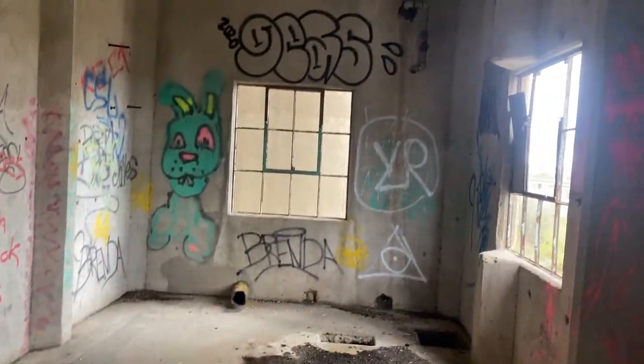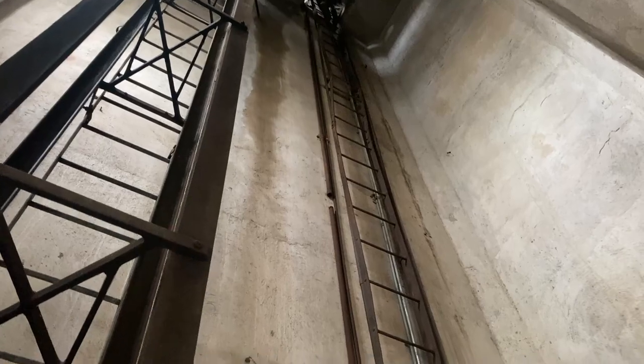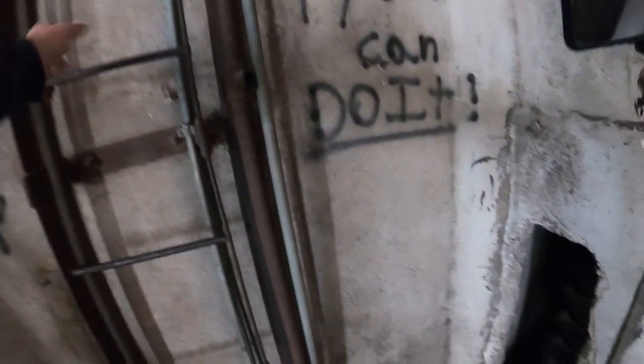I got a track. A track, huh? Yeah, like a railroad track. Does it go somewhere? It goes all the way to the end of the building. All right, guys, here we go. We're going up one more floor.